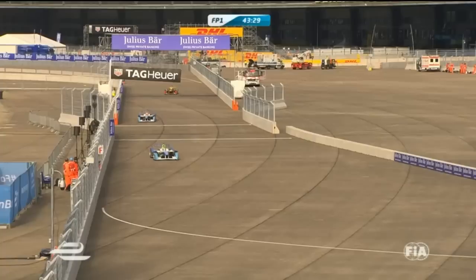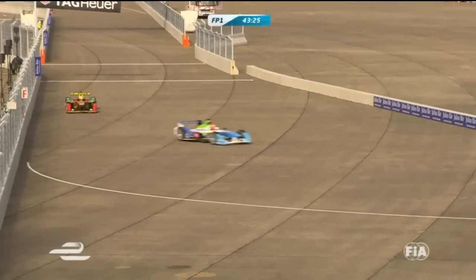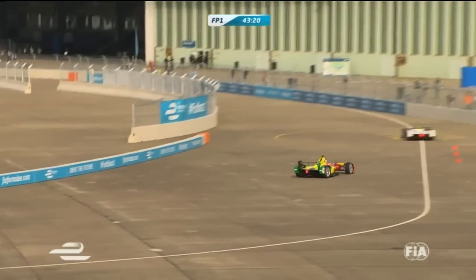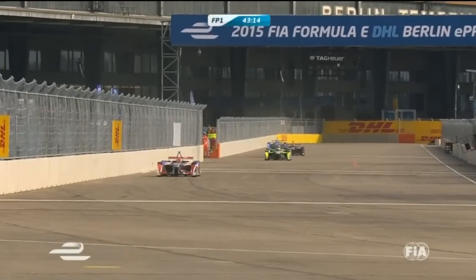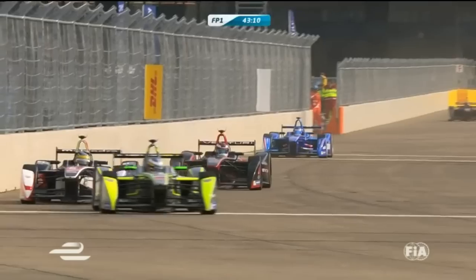Then we've got the two Trulli cars coming through as well. Jarno in front of Tonio at the moment, and then there's Daniel Abt, the home racer this weekend. Two Germans in the field. Abt and Nick Heidfeld are the two men who are going to be hoping for home glory. And then they come out over the start-finish straight and down towards turn 1 again.